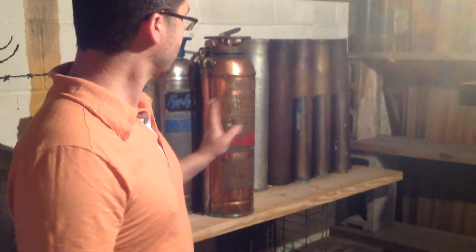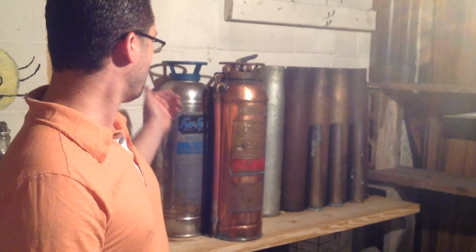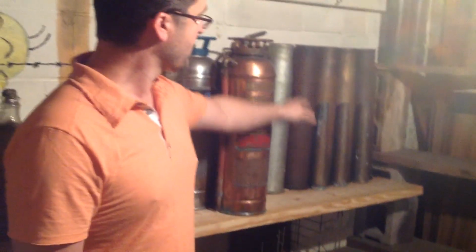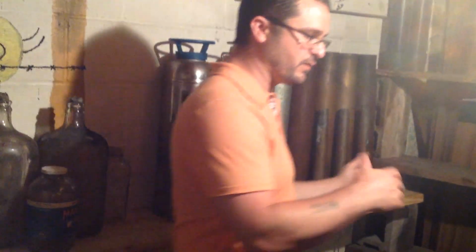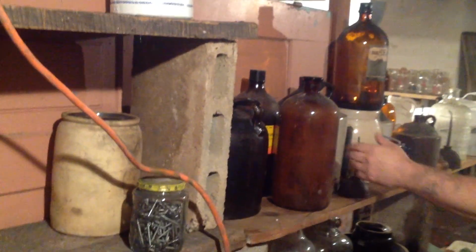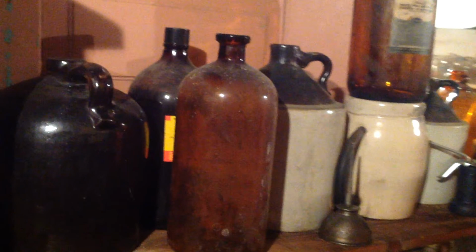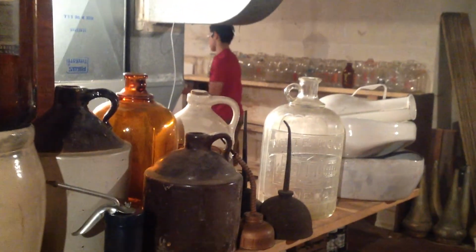So we're starting to put stuff on shelves. You can see some copper fire extinguishers. I'm not sure if these are aluminum, whatever. There's some bomb casings over here. And if we go this way, we see some shelves. We already got that. We see some crock pots over here. I think these are Clorox, white wine. We got a bunch of White House vinegar, some porcelain bed pans. There's some whiskey bottles down here.